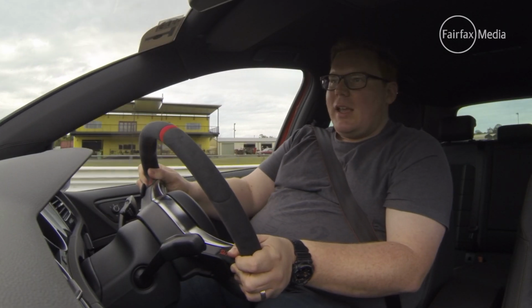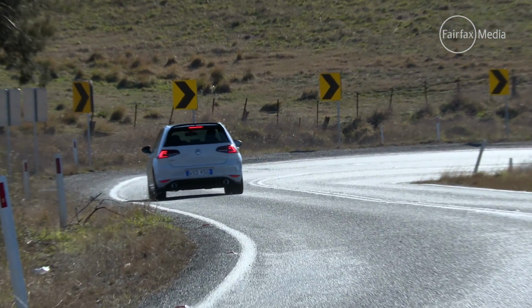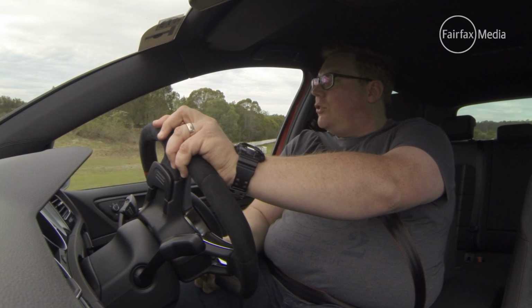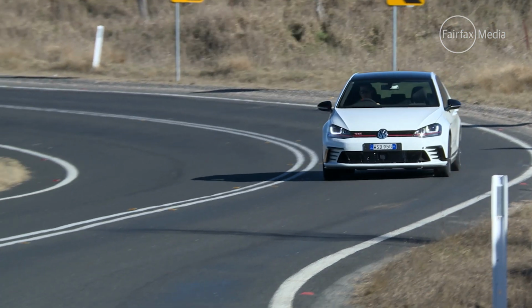The other big difference is that it has an overboost function. It allows it to make up to 213 kilowatts of power, which is absolutely fantastic for a car of this size. So with the overboost, you've got 213 kilowatts and 380 newton meters, which is plenty of punch for the GTI.